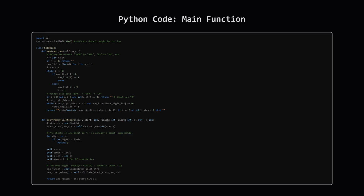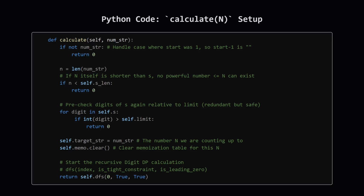For easy access in the helper functions. Oh, and we might need to increase Python's recursion depth limit for very large numbers. Now inside the calculate function, which counts powerful integers up to the number represented by num_str.